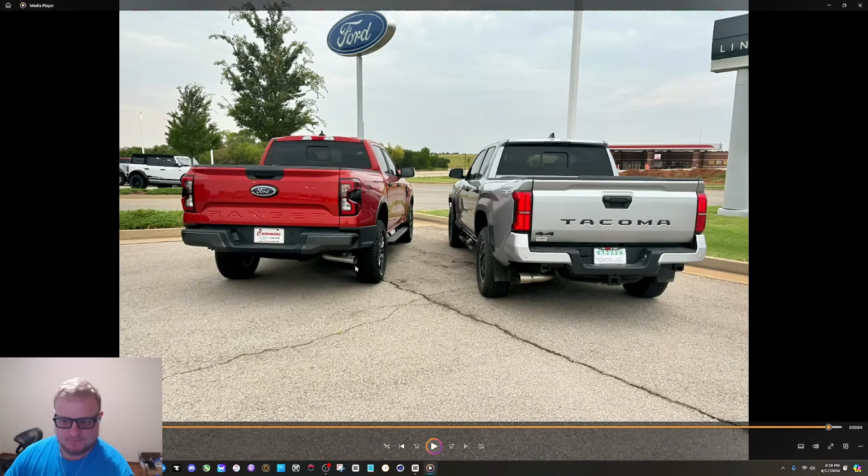And the F-150s, I didn't really notice any of them doing that. I had a 16 and a 19 and a 2021. The 19 and 2021 were work truck packages because they were work trucks. Didn't really notice that most of the time. There were sometimes you'd shut it and it might do it, but most of the time it didn't. These Rangers do it every single time you shut the door. It's this weird pinging noise.